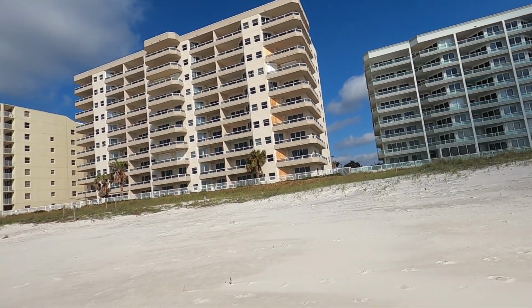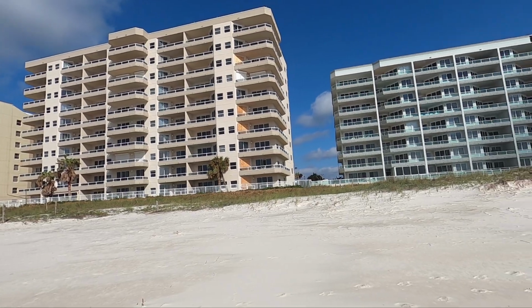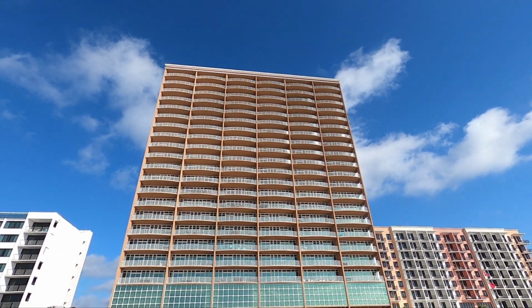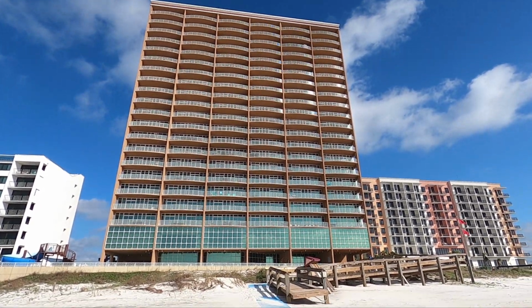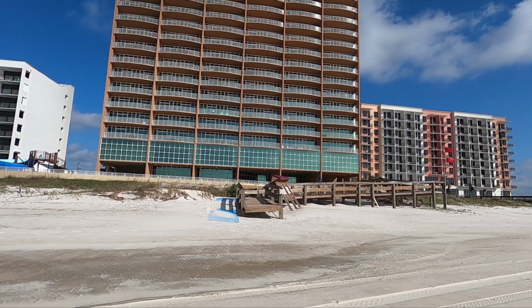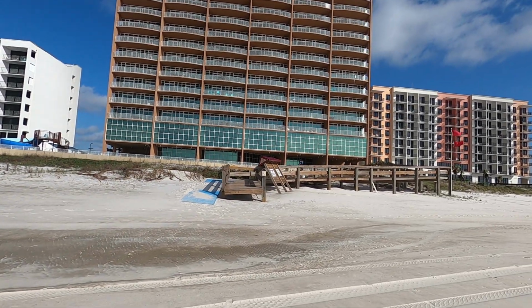Still lots of repairs going on from Hurricane Sally. Silver Beach has some roof damage, Sleep Inn, the Enclave. A lot of them still have boarded up windows and doors. Still working on some boardwalk damage there at the Phoenix.